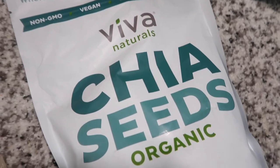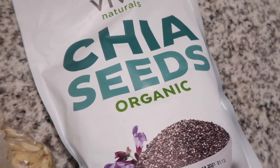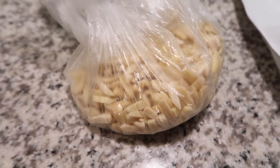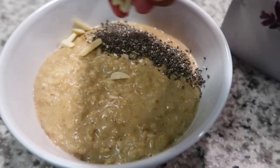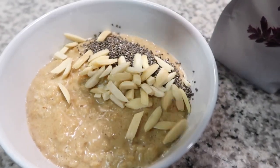It keeps me full. I love adding toppings. So I'm putting chia seeds. I have some sliced almonds. I just like having texture in my oatmeal. So I'm adding all of that into the oats.